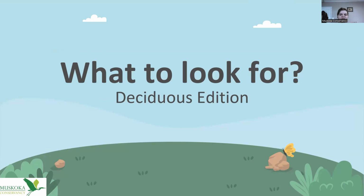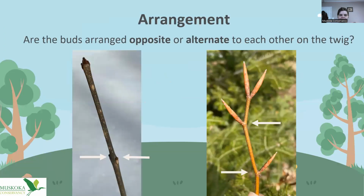Now, moving on to our deciduous trees. So we'll look at a lot of similar features as we did with the conifers, but of course, our deciduous trees do not have leaves, so we'll also consider the buds as well. So when you first start looking at a deciduous tree, the first thing anyone will recommend you to look for is the arrangement, because this will really help to narrow it down to different specific species.